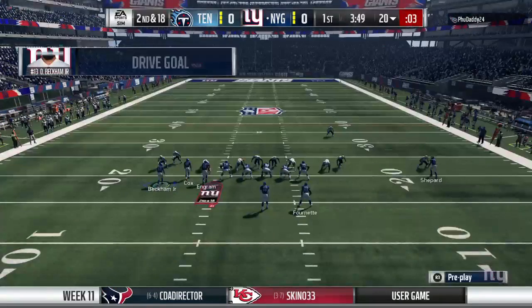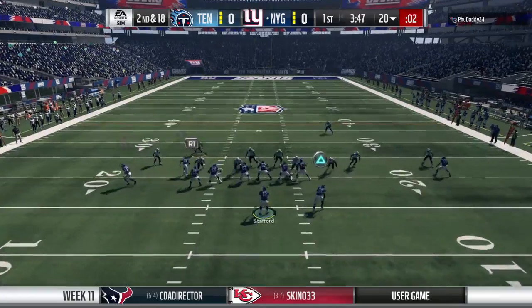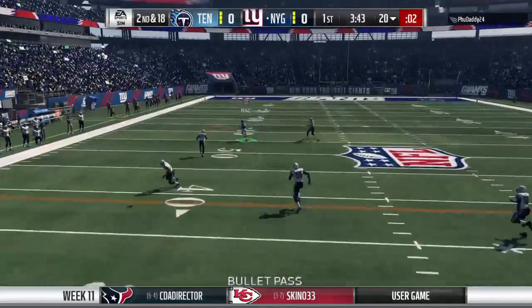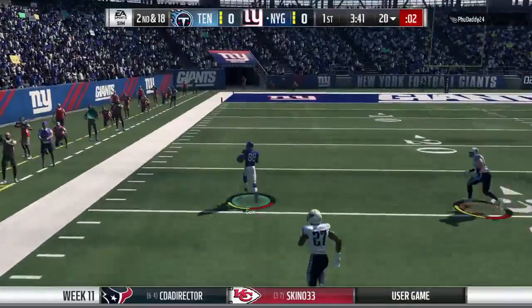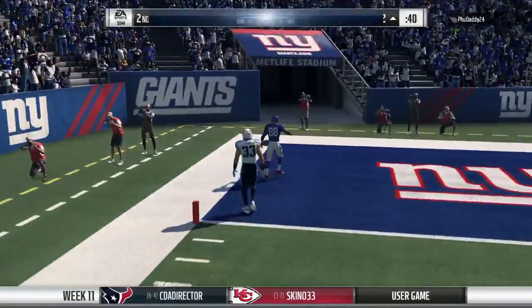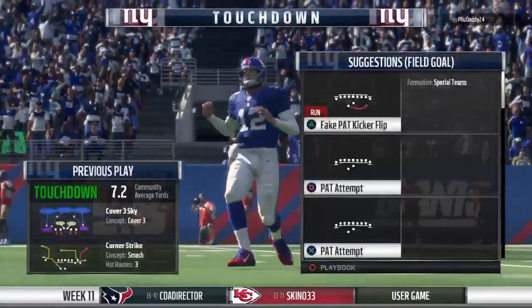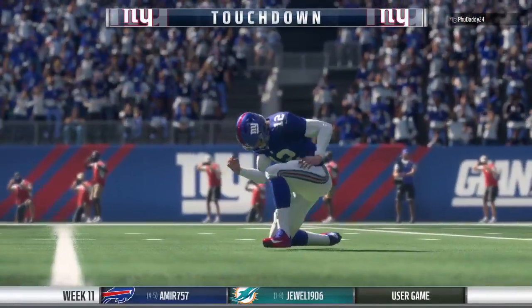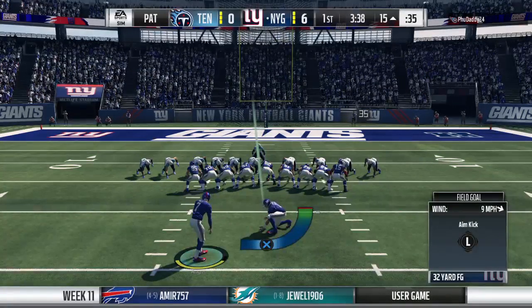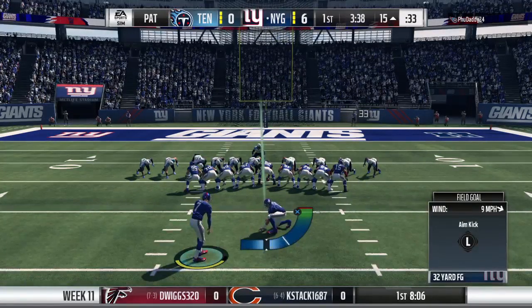The play clock's running down. Here's Stafford now on second down. He's going to rifle one deep left. He's got him in. Complete. Past the 20. Touchdown, Giants. A big play there. An 80-yard touchdown. And the Giants are going to take a first quarter lead.